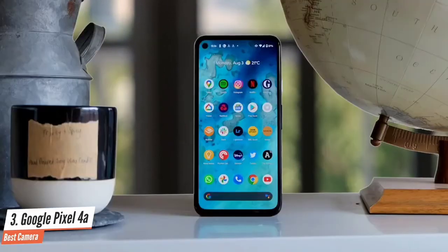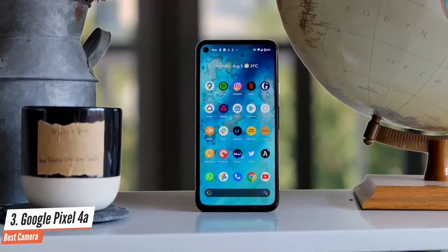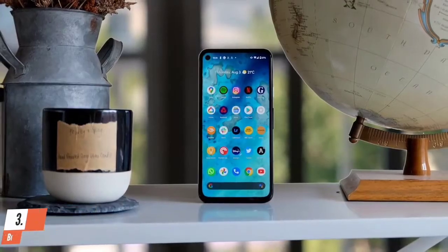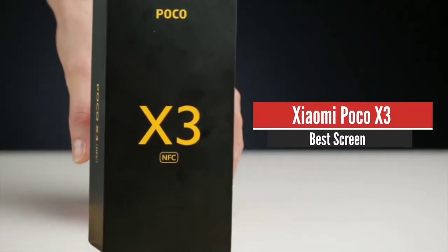Otherwise, this is a near-perfect phone for its very reasonable price, and should be at the top of your list if you can spring the extra money over the Moto G Power. Number 2. Xiaomi Poco X3.